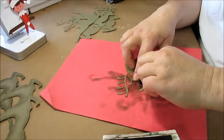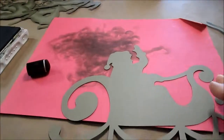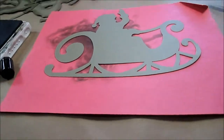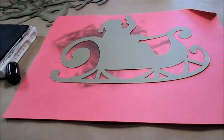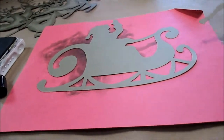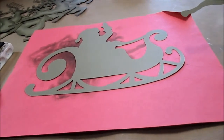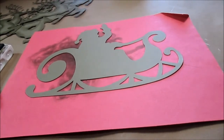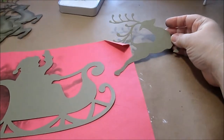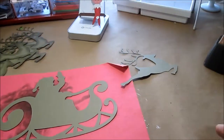Well, anyways, let me see how this will work. I did go ahead and cut out a snowman sleigh. I debated on whether to do it in red, but then I thought, nah, because that'll draw attention. So this actually had reindeer to go with it, but I like these better. So I'm going to add these two on some kind of string. I don't know yet. But I wanted to show you.